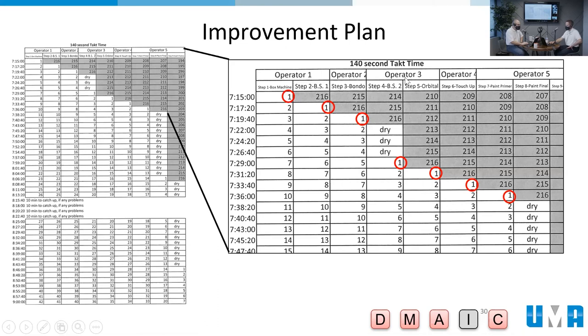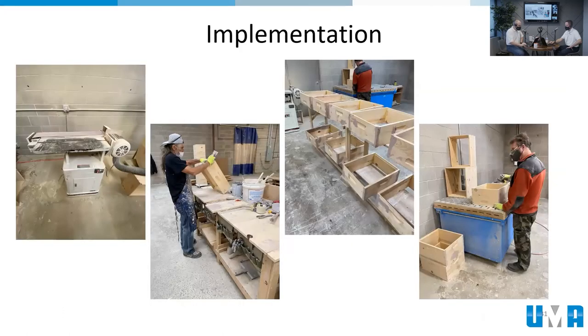And then up at the top here, you've got operator 1, 2, 3, 4, and 5, and then the different steps, and those steps came from just those blocks of time. So that was a simple tool we used to be able to model out what we should be able to do. So Jaden, tell us about the process and our team members here. What are we doing here?